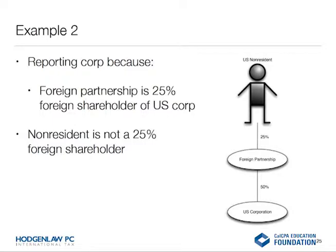So another example, let's say that you have a U.S. non-resident. They own 25% of a foreign partnership, and that foreign partnership owns 50% of a U.S. corporation. Again, the U.S. corporation is going to be a reporting corporation because the foreign partnership is a 25% foreign shareholder of the U.S. corporation. The non-resident alien is not a 25% foreign shareholder because if you multiply the share percentages there, you get less than 25%. But there is a reporting corporation here because of the foreign partnership.